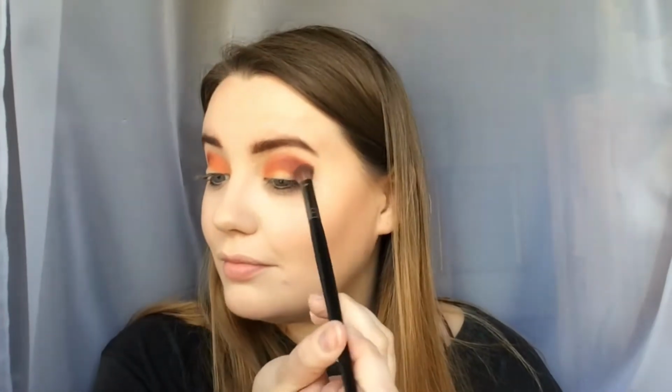Oh, not a fan of this eye primer. It's making everything look sort of patchy, and it won't blend. And this is the exact same technique that I've used before, and everything's going a bit muddy, so I don't like it. I don't like the eye primer. Love the palette. I've used the palette before, but eye primer is a no.